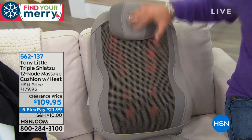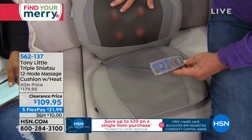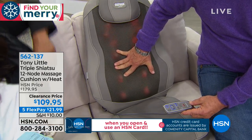So you can see it right here. You can see the remote. It has a place for the remote there, and you can do it on low. I can turn it on high, and it starts to, look at this. This is a real deal, folks. And I'm telling you this because I've been dealing in massage for many years with Homedics.